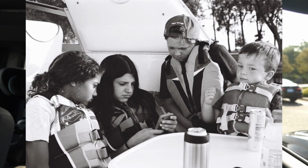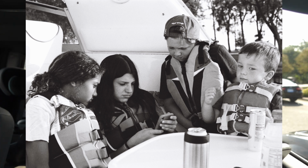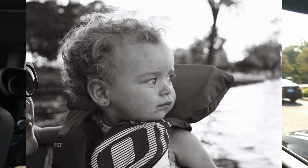Next photo, the kids sitting on the boat or on the table, of course, on their phones. Drives me absolutely nuts, although I'm probably no better. You can see my one son doesn't really care. He's not really interested in what they're into. He can't see it. And then the other preteens are all into what's going on the phone. Yeah. Next photo, my daughter Vera.